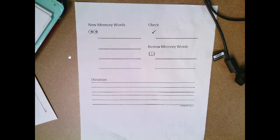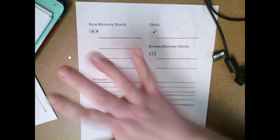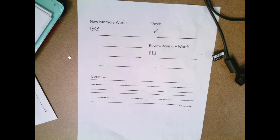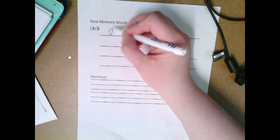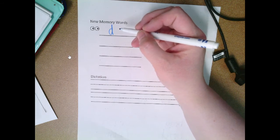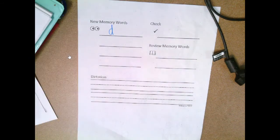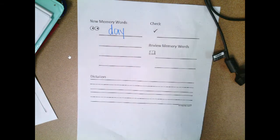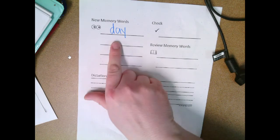So we are going to spell our new memory word, which is the word day. So, think about this. You know how we pound and tap? Day. D. A. How many sounds are there? Two. Two sounds. First sound is D. What letter says D, everyone? D. Second sound is A. What did I just learn about A at the end of a word? How do I spell it? A-Y. A-Y says A. What word did I just make? Day.